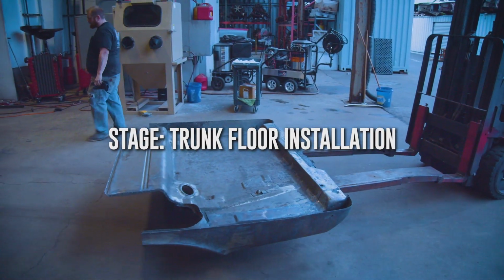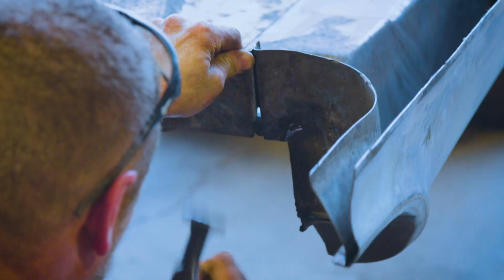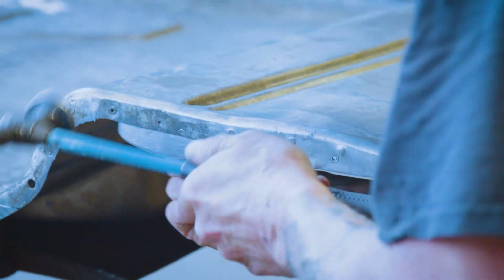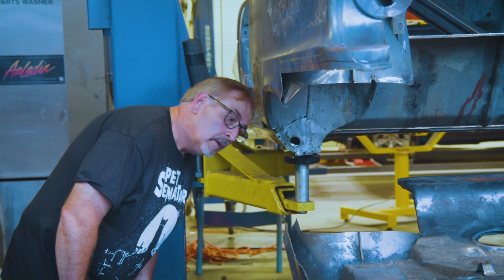Putting the trunk floor with the bottoms of the quarters on as one unit was about as difficult as putting the main floor in with the rockers as one unit. There's a lot of intersecting points. You got to intersect it with the wheelhouse. In this case, the left-hand wheelhouse, we actually sectioned it and put a portion of the used one on with it.